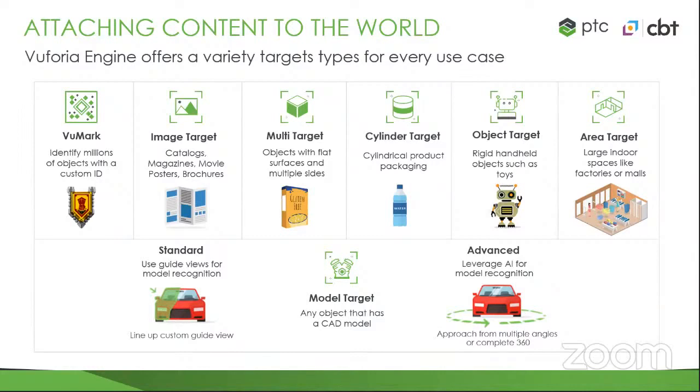So when we talk about a vehicle, for example, no matter where you point at it, the device will be able to understand where it is and overlay the information in an accurate way. It's an evolution of the standard model targets we used to have, or still have, that require you to also choose an angle of approach from which it's going to be required to look at. So the 360 target allows you to actually disregard that.